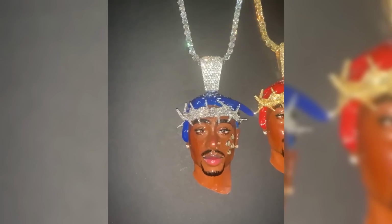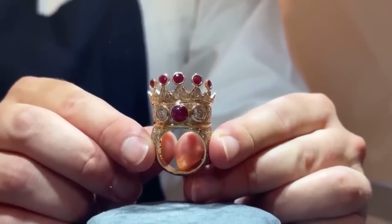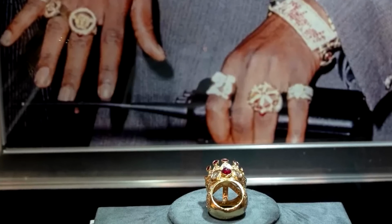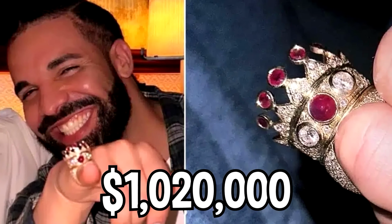However, when Drake would catch wind that Tupac's crown ring was up for auction in 2023, he knew that he had to get it, as Tupac wore this ring on his last public appearance at the MTV Music Awards, as he would sadly pass only a few days after that photo. During the auction, Drake continued raising the bid until he finally purchased the ring for $1.02 million.